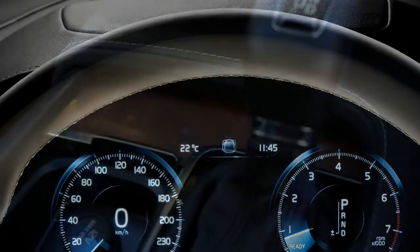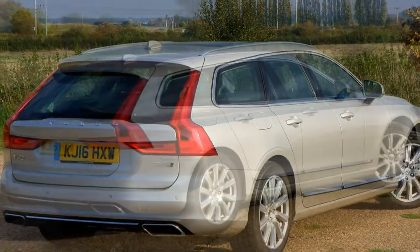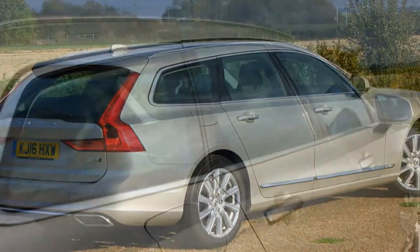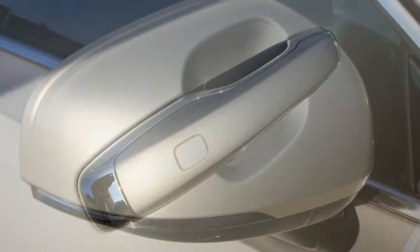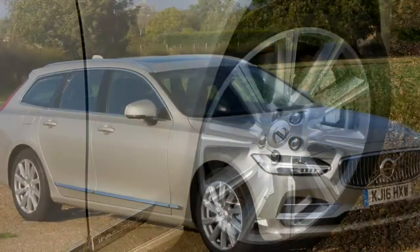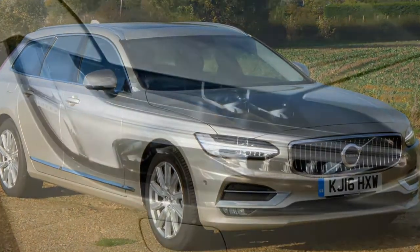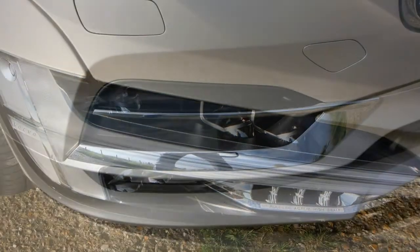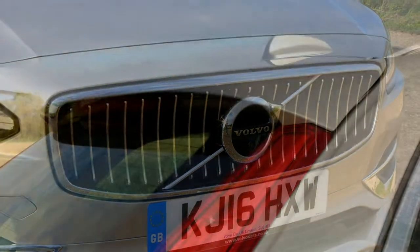Efficient diesel engines, all 2.0 litres. Regardless of which V90 you choose, the powerplant is a 4-cylinder, 2.0 litre, turbocharged unit. First up is the more frugal two-wheel drive D4, producing 190 horsepower and 400 Nm of torque from a satisfactorily low 1,750 revolutions per minute. So far it's proving the most popular choice. Top speed is quoted at 140 miles per hour, while the 0 to 62 miles per hour dash takes 8.5 seconds, so it's no slouch, but there's an alternative if you want to go quicker.